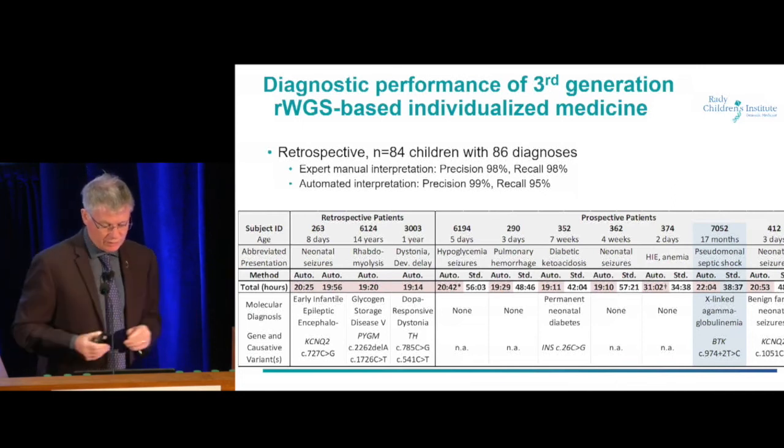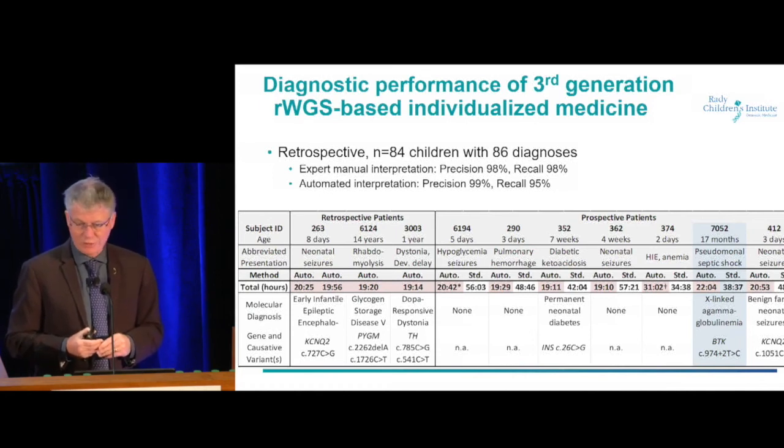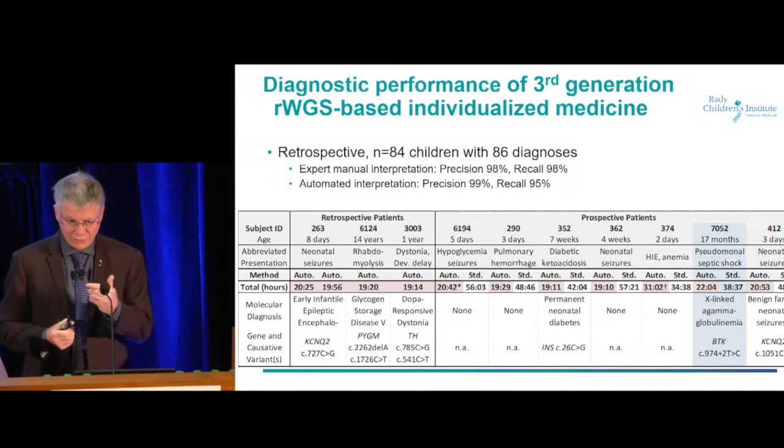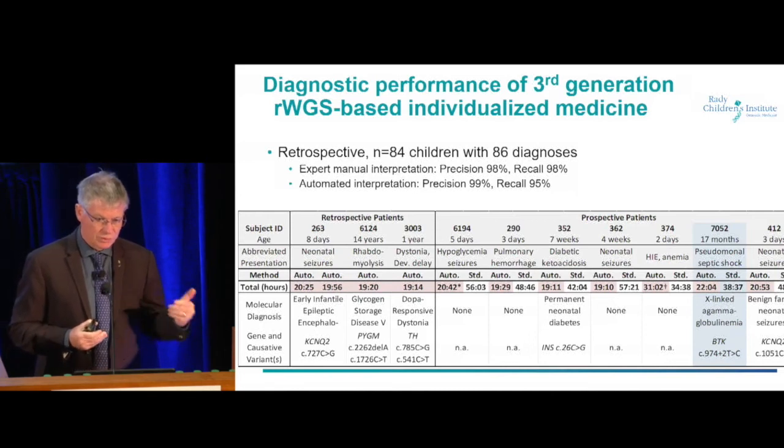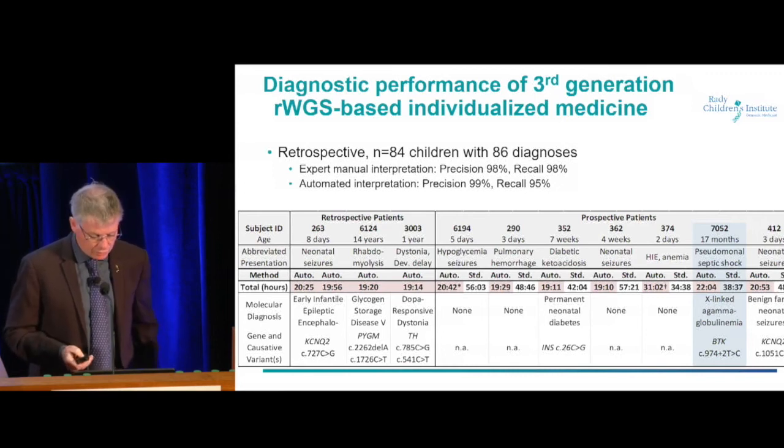When we retrospectively looked at 84 children, you can see that the precision and recall of the artificial intelligence solution resembled that of experts in terms of manual interpretation.